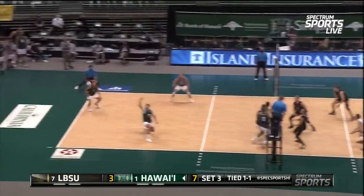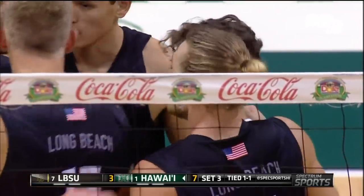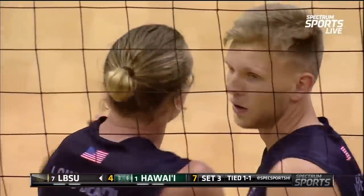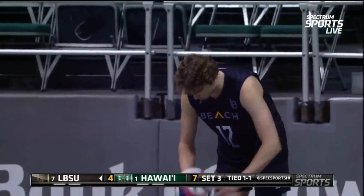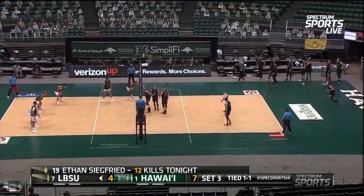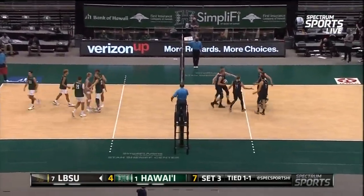There is Siegfried, three blockers up, and he goes over the top and by Potapunov. And really an excellent set by Ryan Poole, who got there and took a poor pass and made it better, and Siegfried just bettered the ball. He sees the court so well. Godbold served the ball into the net, and Hawaii right now has Long Beach State doubled up in the third.